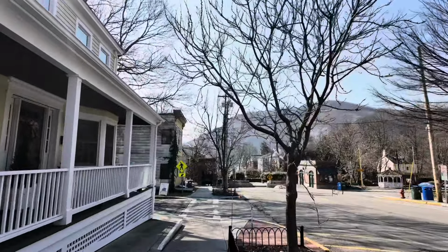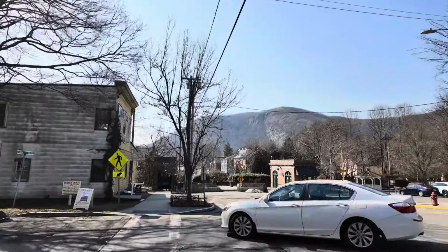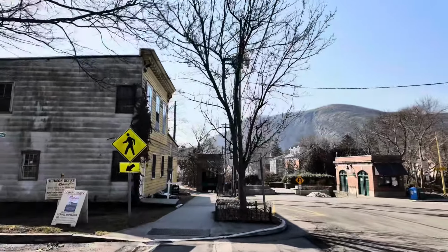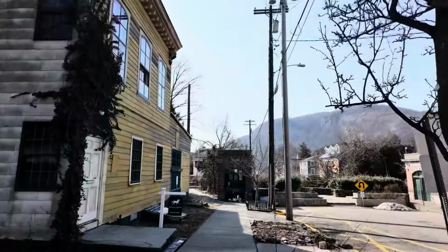Back to the train. So these trains are every hour there and back from Manhattan Grand Central. It's a nice little way to get away from the busyness of Manhattan, come to Cold Spring and enjoy a few hours.